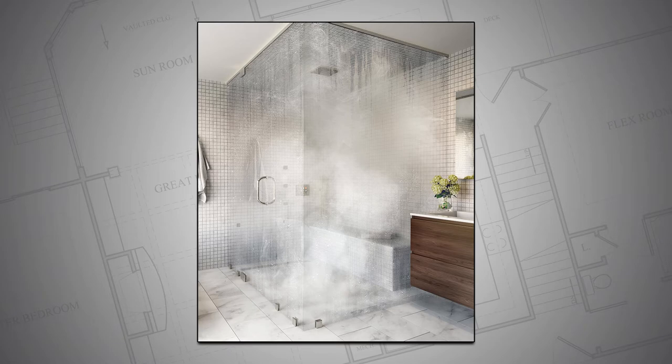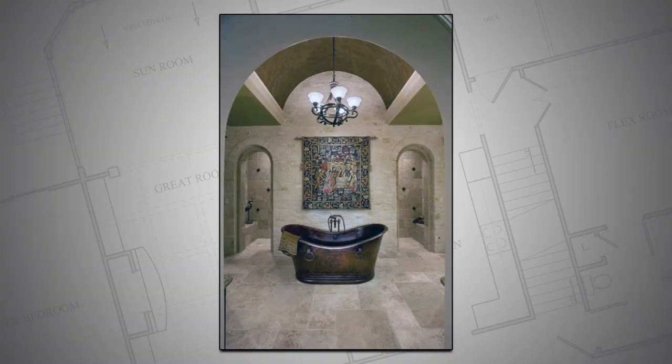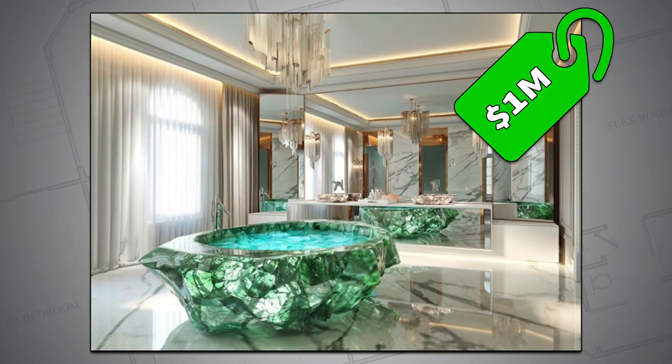You have your steam showers too, Izzy, where you just turn it on and then it steams and you have that calming effect as you're taking your shower. And then there's another shower here that I found that has a plunge pool. As soon as you get done with your shower, you can just dive right in, get all chlorined up, and then go take another shower right after. The combination of shower and bathtub in the same space is another one that we see here that really is extravagant. Take a look at this million-dollar master bathroom here.